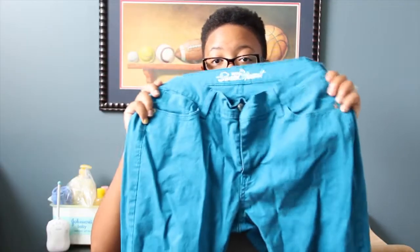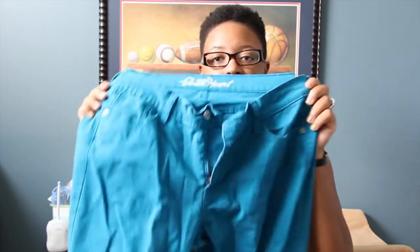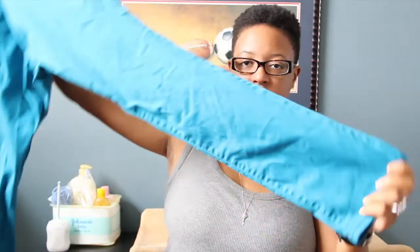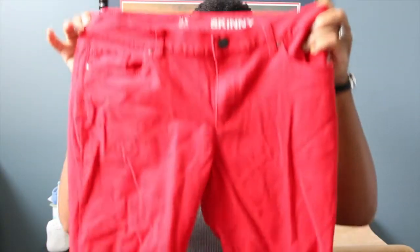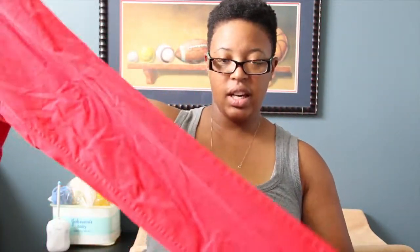Then I went and I got me some pants. These are all, what do you call these, straight leg pants, I think? Boot cut, something like that. I don't know. Whatever. But they're Old Navy brand, and they're blue. And you see how the leg is. These are New York & Company, and they're red with the same kind of bottom.